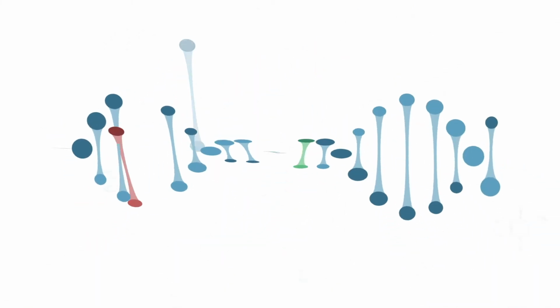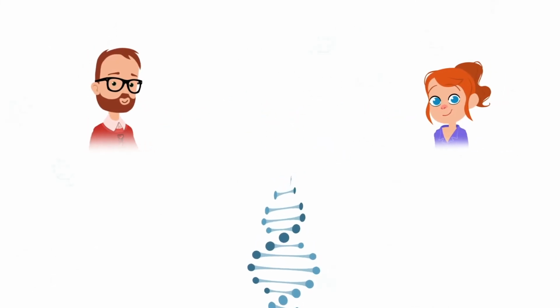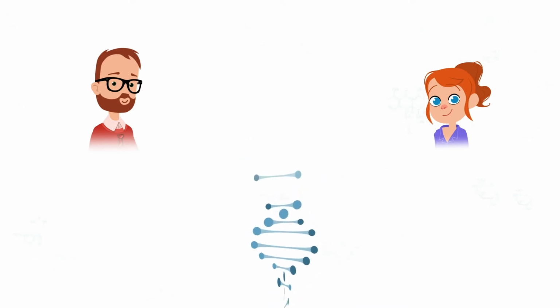Each person also has mutations in their genes, unexpected changes that take place when the genes from their parents are combined. In most cases, these changes are harmless, but sometimes they can change everything.